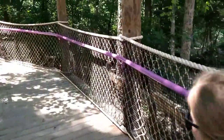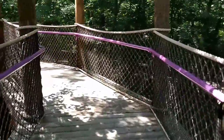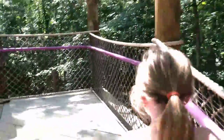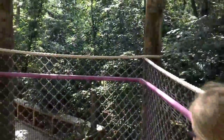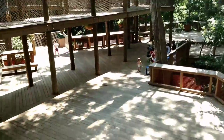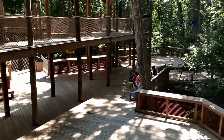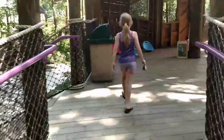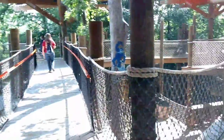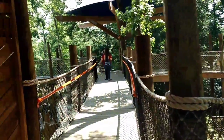Yeah, very. It'd be nice if Daddy could build a cool treehouse like this, wouldn't it? Uh-huh. I don't know if it'll be like this, though. Man, look at that big old place down there. Huh. It's cool how they made it.